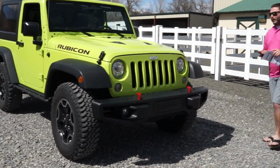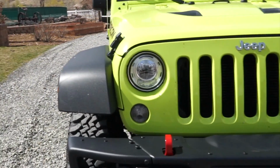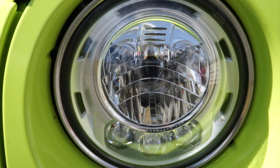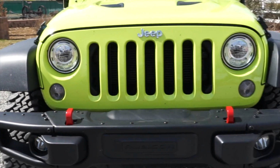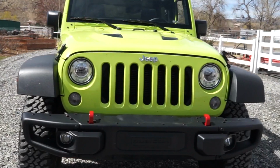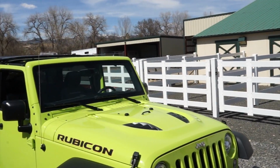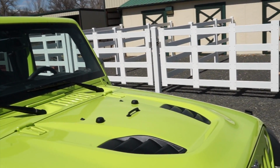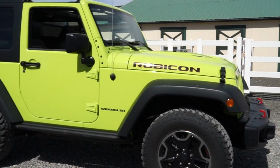Again, this is the Hard Rock package. There's a lot of other trim levels that you can choose from. This Hard Rock package, just for you that are curious, $4,800. What is it going to give you? Obviously it has the Rubicon, but part of what you're going to get is that nice domed hood there. It looks really fantastic. 17-inch black wheels, which you'll see in just a second. And it does have the three-piece hard top. We'll talk about that as well.